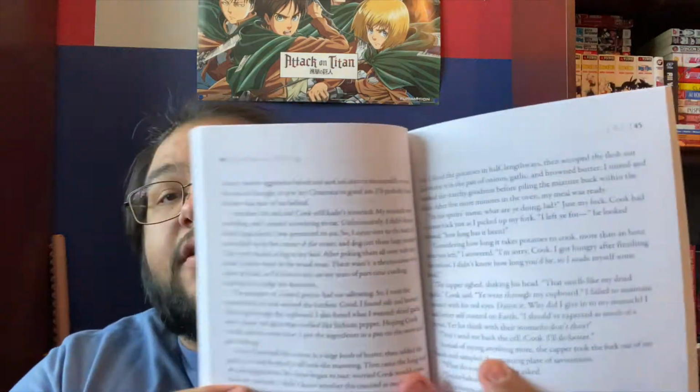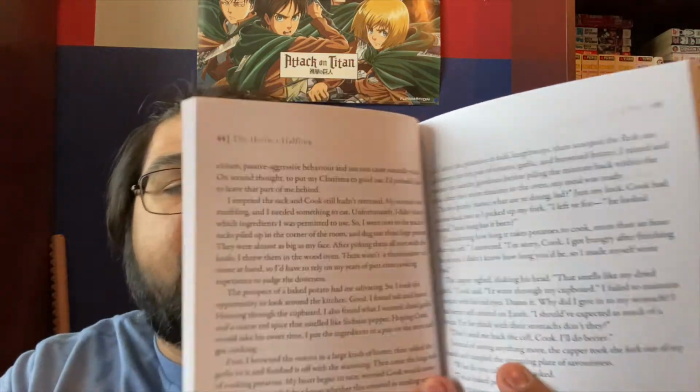Construction-wise, it's a lot nicer than Lord of Goblins. I think they upgraded. The paper here is a nice stark white, as opposed to Lord of Goblins that has a kind of cream color. Again, I don't know if that's the author's choice or if that was because they were still developing their printing standards, I guess. I'm not really sure. The book is nice and thin.